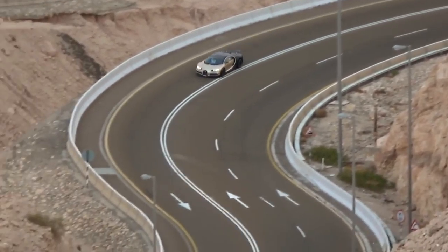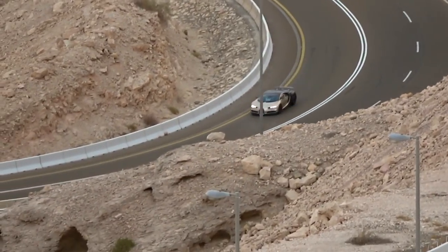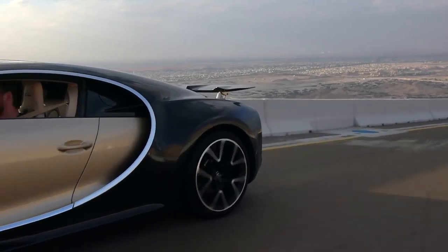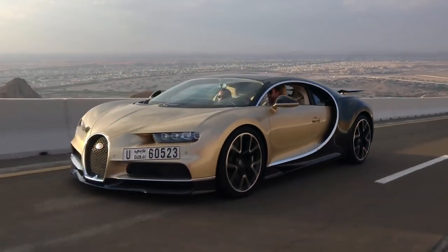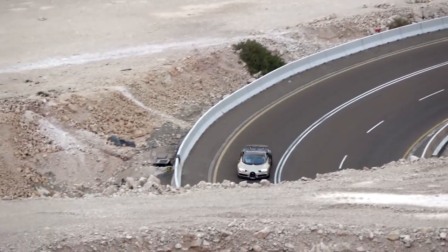In terms of low down torque, I am feathering this throttle and I feel like we're actually being drawn along the road by more of a magnetic pull. It's got such effortless torque. It's an incredible feeling. And that's down to the two-stage turbocharging that we spoke about a bit earlier, which is that we use just two turbos early on.